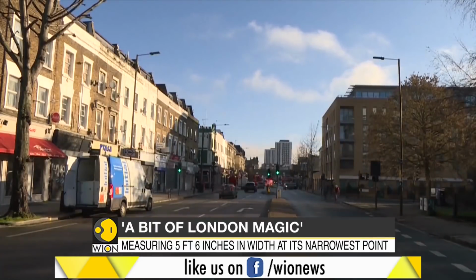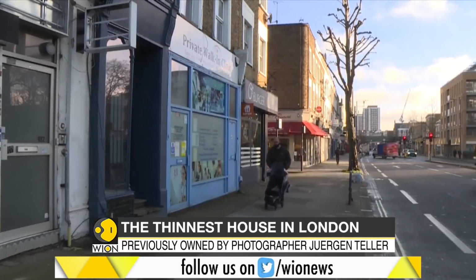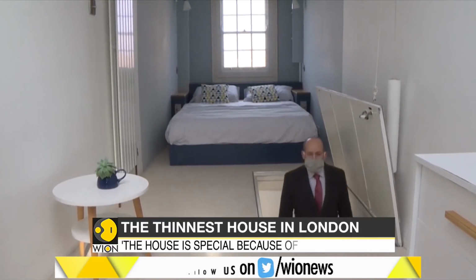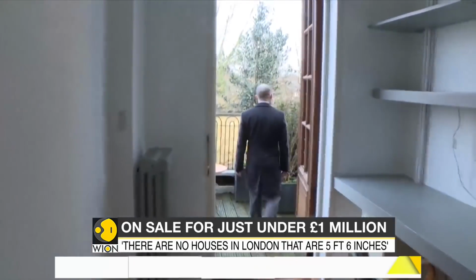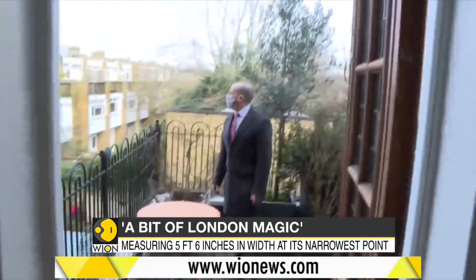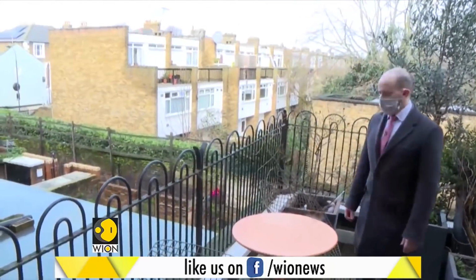People in London usually use the pound per square footage mark as a benchmark for what properties are going to be worth. But as David Myers puts it, it doesn't always work like that. When you've got something as individual as this, the uniqueness will be reflected in the price. Bureau Report, WION World is One.